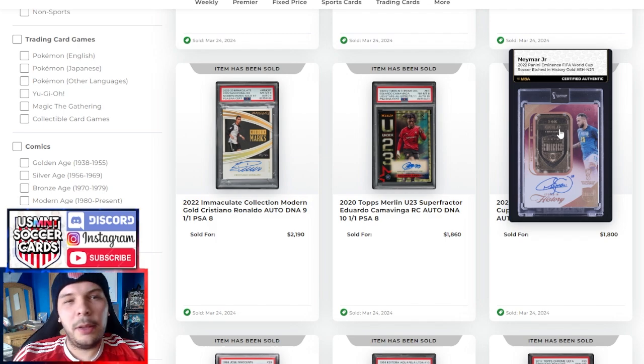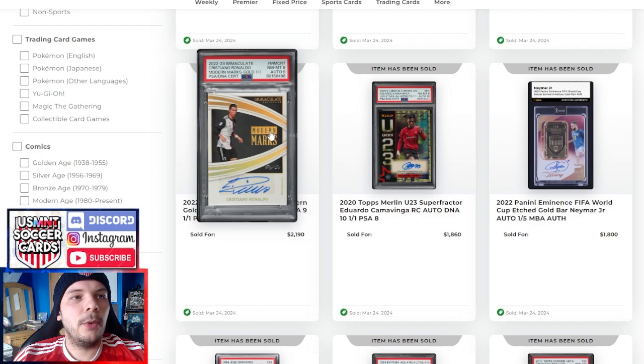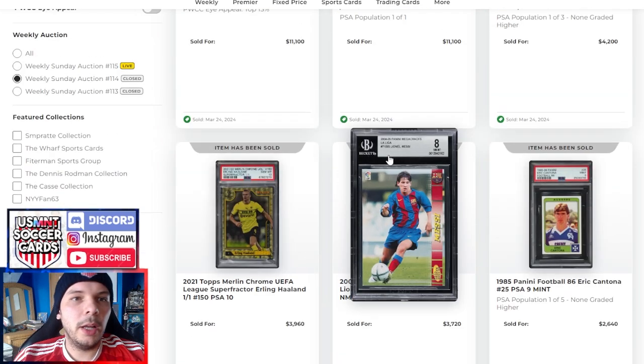So keeping it moving, you got your mixed bag of ultra modern here, a Neymar gold bar, which is probably a little bit more desirable than the João Felix. You also have a Camavinga 1 of 1 and a Cristiano Ronaldo 1 of 1. Make of that what you will.